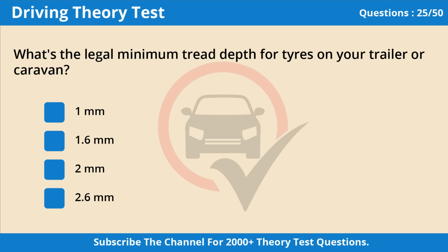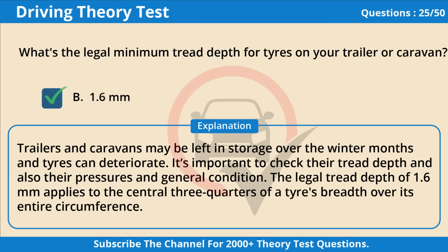Question 25. What's the legal minimum tread depth for tires on your trailer or caravan? A. 1 mm. B. 1.6 mm. C. 2 mm. D. 2.6 mm. B. 1.6 mm. Trailers and caravans may be left in storage over the winter months and tires can deteriorate. It's important to check their tread depth and also their pressures and general condition. The legal tread depth of 1.6 mm applies to the central 3/4 of a tire's breadth over its entire circumference.